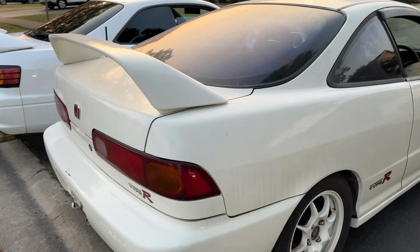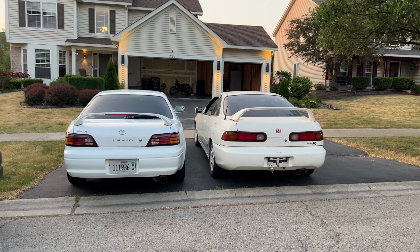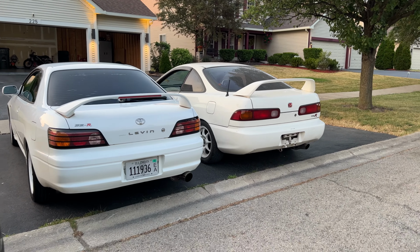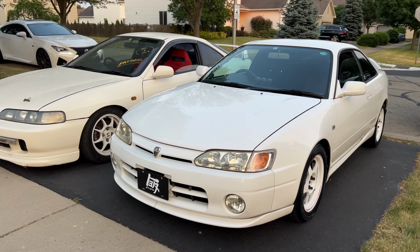We got to park next to the Corolla because I know a lot of people ask about these two, and I don't know, which one do you guys think looks better? Does the Corolla or the Integra look better? And these cars are pretty much the same thing, in my opinion. They're both high revving, 4-cylinder, front wheel drive sports coupes. The Corolla is 6-speed, Integra is 5-speed. That's the only real difference, I think.